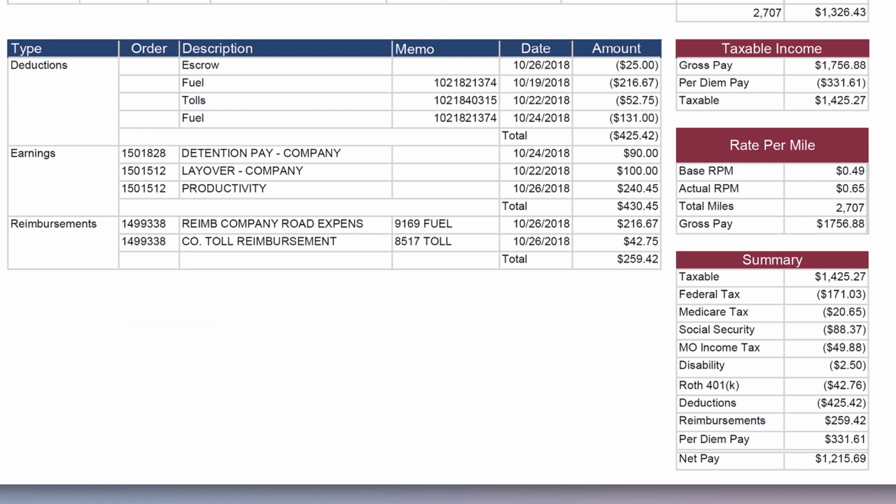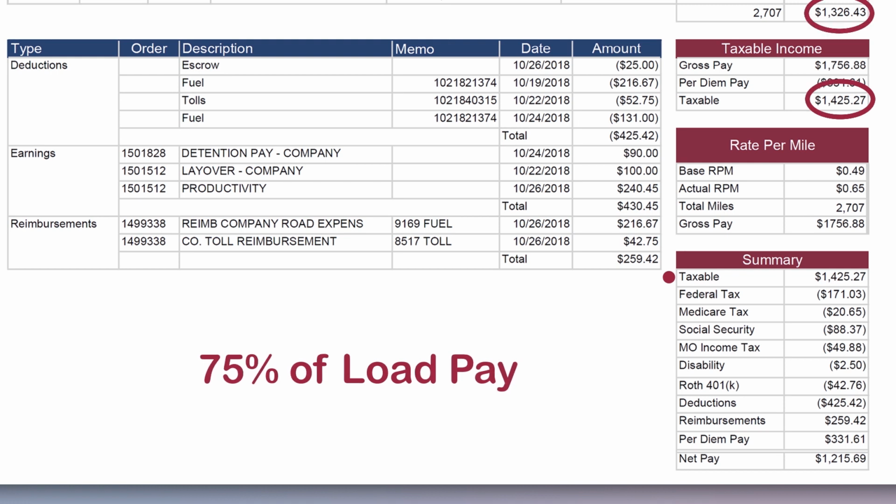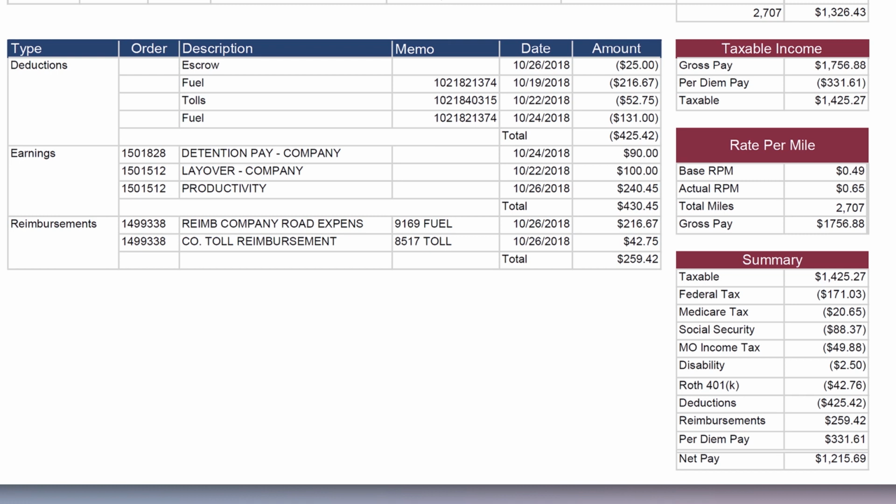Next is the full summary. Remember, you're only getting taxed on 75% of your load pay. You may see some of the following deductions: federal tax, Medicare tax, Social Security, disability insurance, and 401k, if you're enrolled, that is. Some drivers will see an income tax, but some won't. This depends on the state you live in.